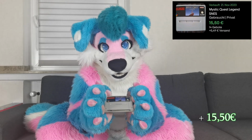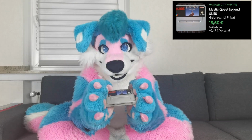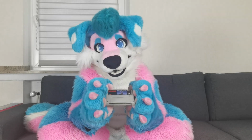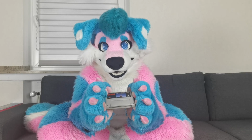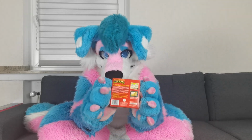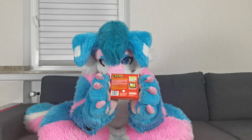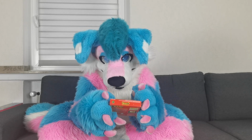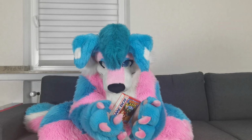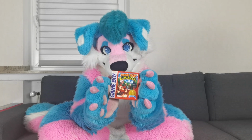Also, I almost forgot to show this. We also got the Super Nintendo in this giant deal, and yeah, here's the Super Nintendo version. Not much to tell about it. Here is Donkey Kong Land in the Nintendo Classics version, a game I have seen so many times without the box, but this is like the first time I ever saw it with the box. So once again, very good condition. Very happy about this, and yeah, another great addition to the Game Boy collection.